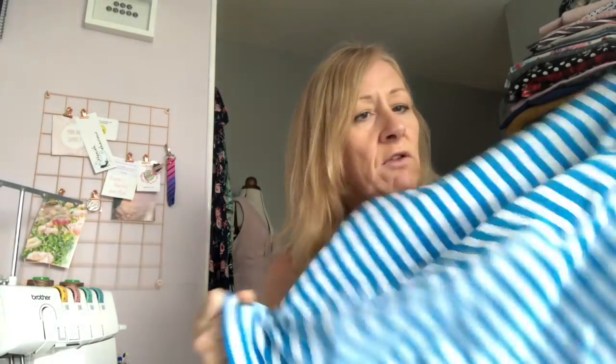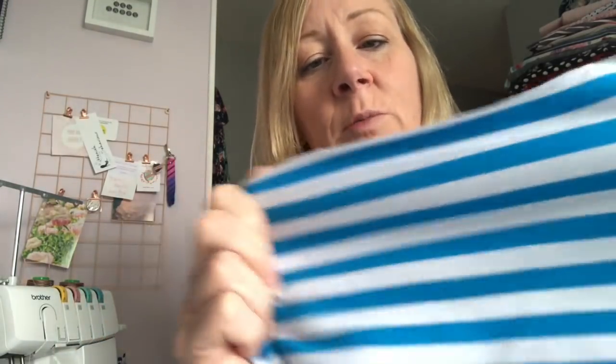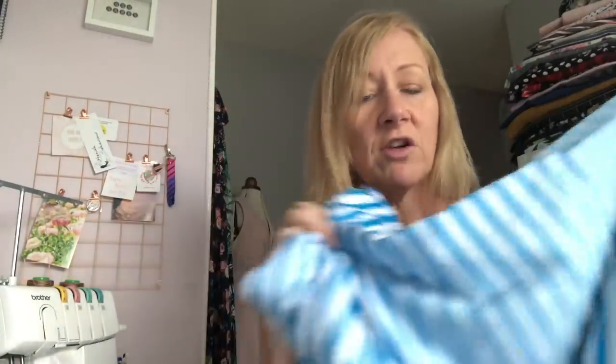So this is a cotton jersey, and let me just open it out for you. If you look closely, it's this really lovely sort of mid blue, and I just thought that would be gorgeous for a nice top for my holiday. Really nautical, and I've got 2 meters of that, so I'm really happy that's come. I just think that blue is amazing. So that's that one. What else have I got?